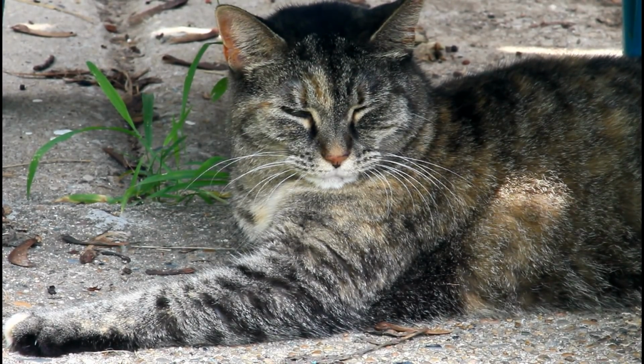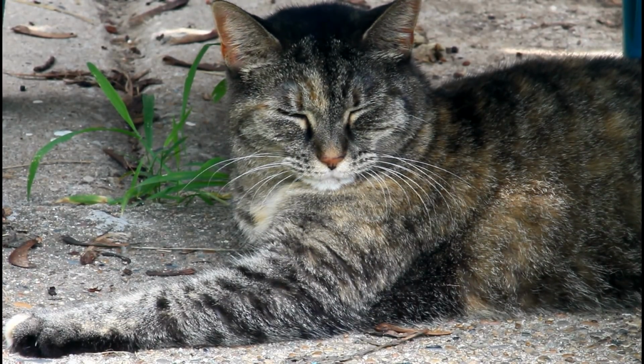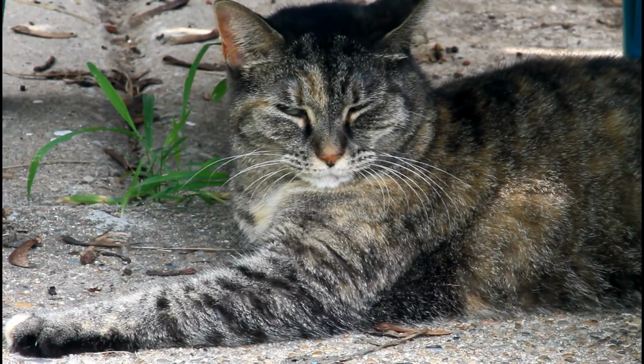I have started some of my fall crops. I feel like I'm a little bit early, but I just kind of wanted to get a jump start and try to do my best this season.